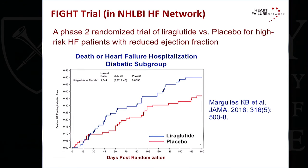We were hoping for a beneficial effect of liraglutide. As this slide shows, it was not beneficial. If anything, in the diabetic subgroup, which represented about 2/3 of the patients, there was a very, very close to harmful effect, right? This was not powered to show a difference on death or heart failure hospitalization, right? This is a 300-patient study, and there were only 198 that had diabetes, and yet we almost got significance for harm. And the curves are diverging, and the only time they're not diverging is when we're doing the run-in.